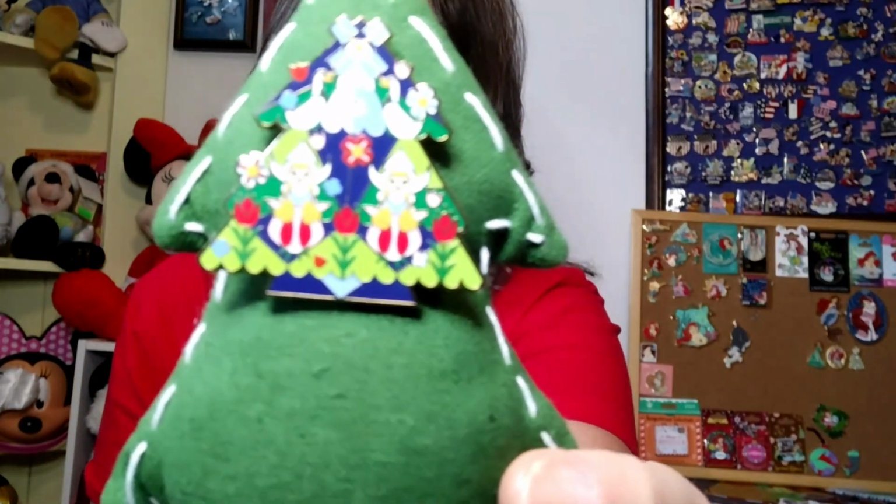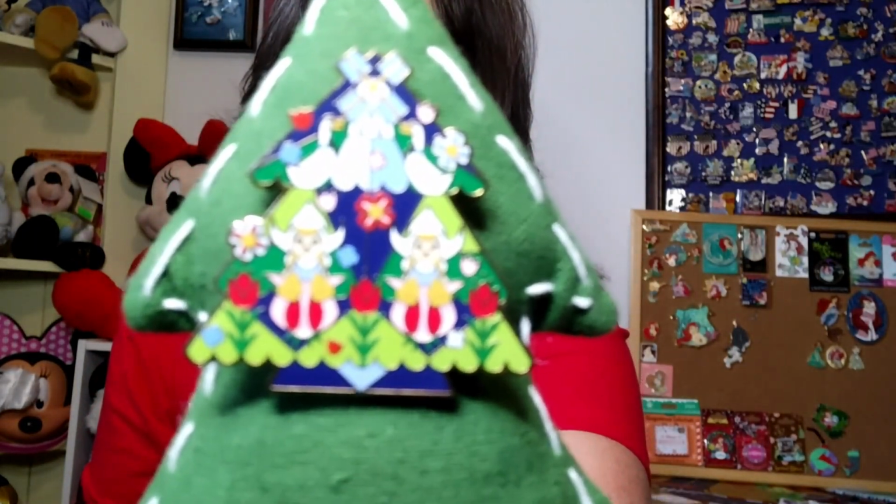This is Holland. Ducks. There's a couple of Dutch girls. These trees are so pretty.